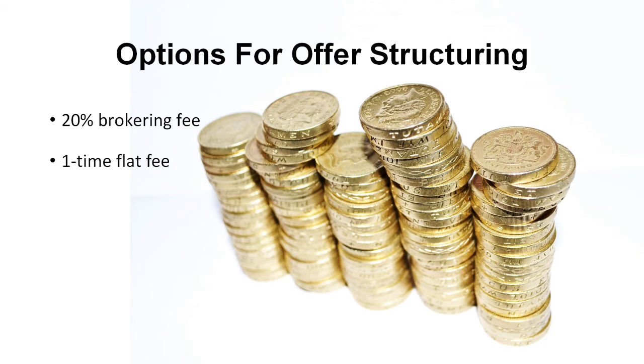And now we've come to options for structuring your offer. There are two options for you to choose from, which are 20% brokering fee and a one-time flat fee. You might be wondering which one to choose or which one's better for you.